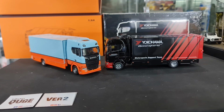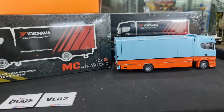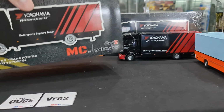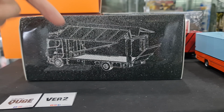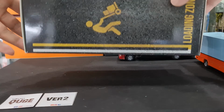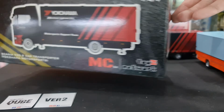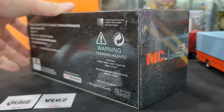We'll check out the box a little bit. Can I put it on the side here? The trucks are taking a lot of space. So that's the box. This is the front. This is pretty standard, we've seen this in the previous box before. And then underneath, this is a very MC64 theme. This color is actually MC64 colors, MC64 packaging.